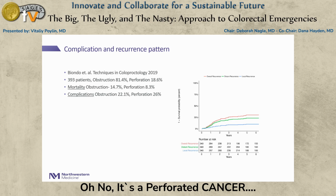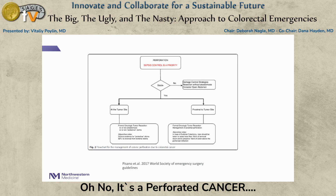And then the complications and recurrence, I'm not going to spend all that much time here. Again, the data is as expected. Mortality is actually higher for patients with obstruction, but complications are higher with patients with perforation. So, in summary, again, remember your priority. The first one is you have to get the patient with perforation safely off the table. Oncology is next. And then finally, plan for the future.